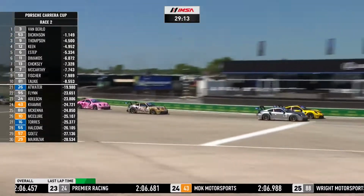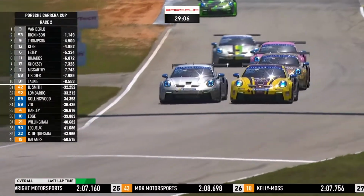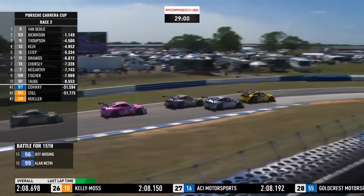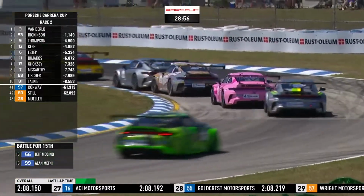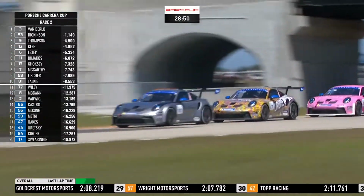Meantime, Jeff Morsing in the 56, battling side by side with Alan Metney in the 99. Alan in the silver car. That's second and third in Pro-Am, and fourth and fifth, right there as well, and sixth and seventh and eighth in Pro-Am. That is the battle from second on down, coming through Christensen Curve, big bend, and down towards the hairpin.